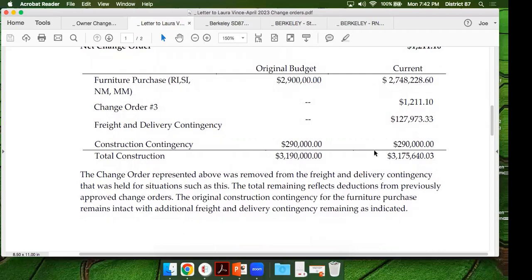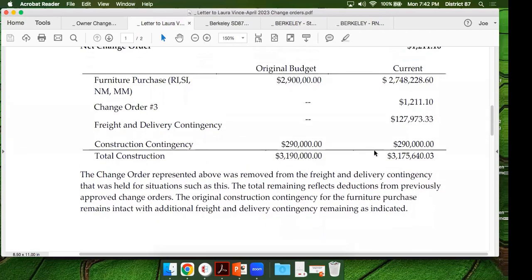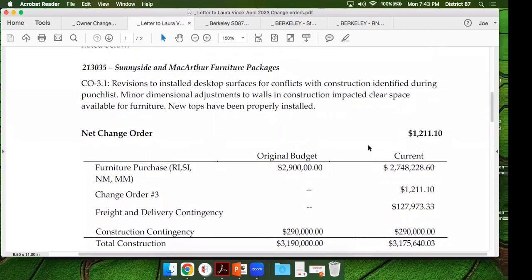We don't anticipate any drastic issues at Riley and North Lake either on the furniture side, so this budget is very much intact. The second change order that I'll be talking about tonight is at the Jefferson Whittier project. I think that's on the next page.